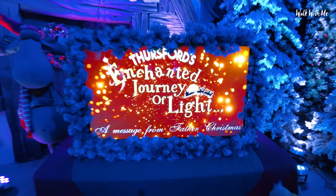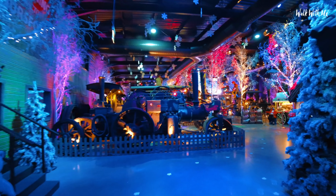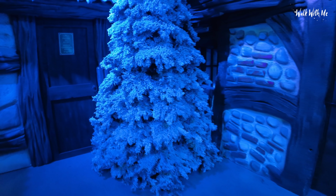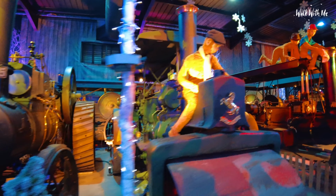So there you go, Santa will be back next year. He's still not here this year. So there's a lot more steam engines now. Wow, look at these trees. They look so good. Now that is what you would call a perfect snowy tree. Hardly any green showing. So we see a lot of the steam engines in here and some random monkeys.